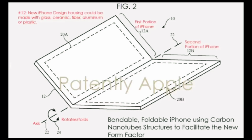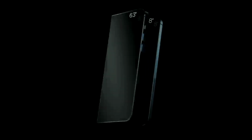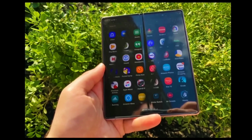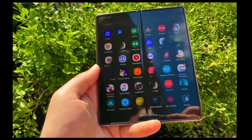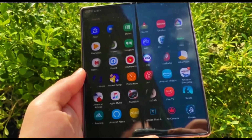Another patent that we have here, which is quite a futuristic looking one, is having a screen going all the way around the whole iPhone. This would be classed as a foldable device because the screen folds all the way around, but personally I don't see why we would use this. So I think again Apple just patented this in case they were going to use this idea, but I don't think it's going to happen anytime soon.